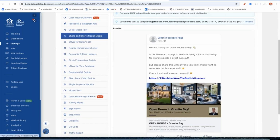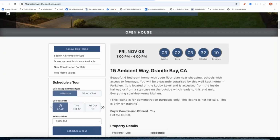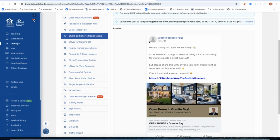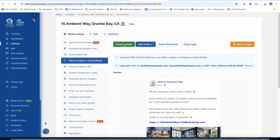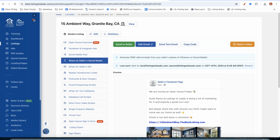They're going to like it, right? They're going to get to know you. And then they go to the single property website. Again, we already looked through that. There's so many great ways for them to engage. So again, for you listing agents, make sure to click send to seller, confirm or add the emails, add the salutation, click send, get that to the seller to share.